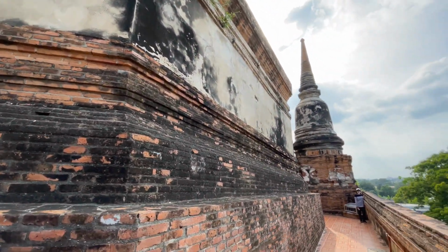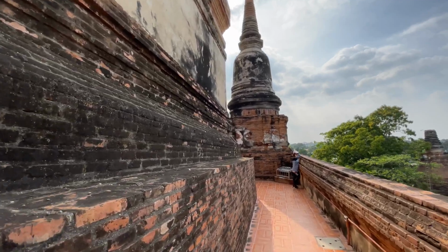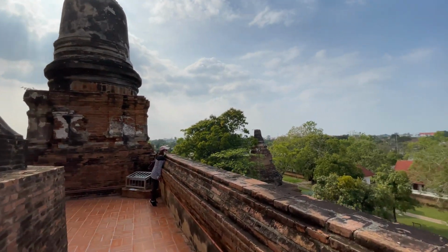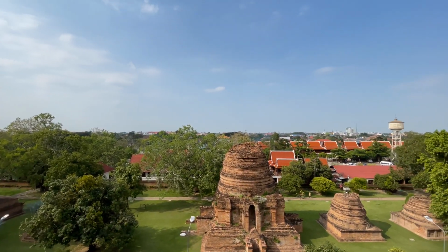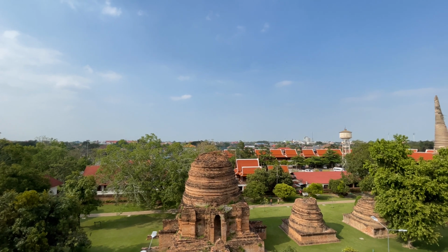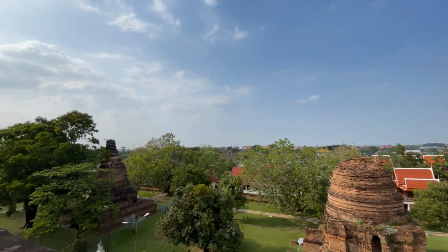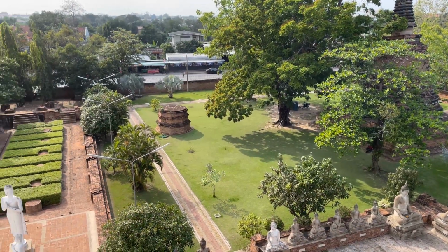So this is colossal. It's really quite amazing. I mean, I think it's probably about 700 years old, and it's still standing. And then as you look over there is the city of Ayutthaya, and you can see like another chedi over there sticking up. Really amazing. Some more of the temple grounds.